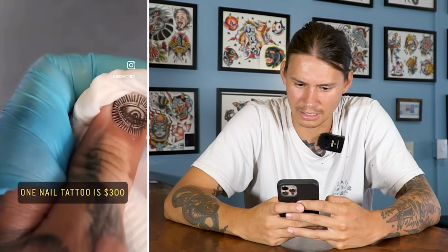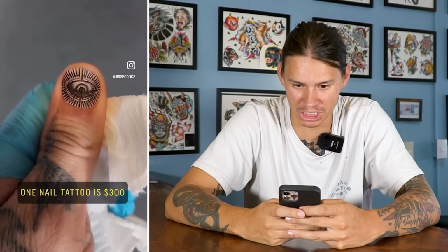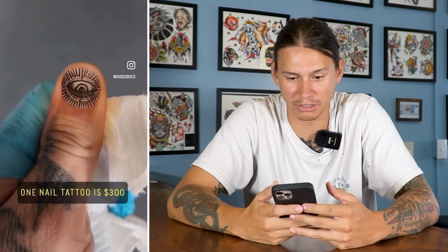One nail tattoo is $300. One nail tattoo is $300? Yeah, you better be perfect if you're charging $300 for a nail tattoo. I'm not sure what you're paying $300 for. They don't look good. They just kind of look like smudgy things. I don't know a whole lot about how much it costs to get your nails done, but I think you could buy a couple sets of nails for $300. You could get some mani-pedis for that kind of price tag.